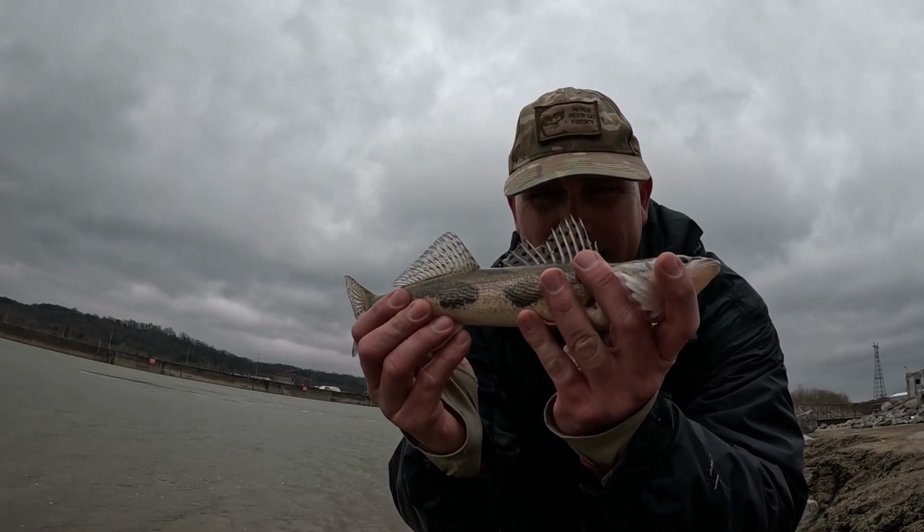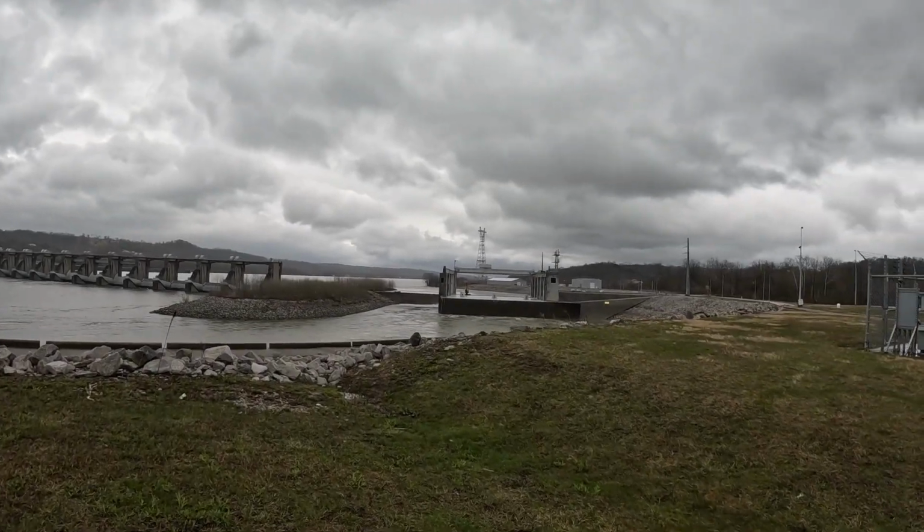Sauger. Look at that. Look at this place. I have never been here during the day. Meldahl Lock and Dam. Never been here during the day. I came here once at night, had no idea how to fish it, left. It's cold, it's windy, it's March, which is to be expected.